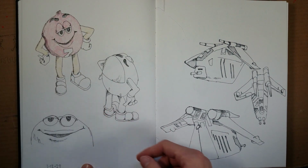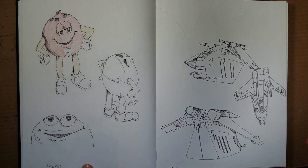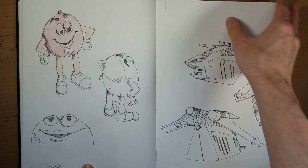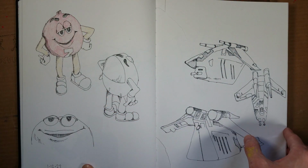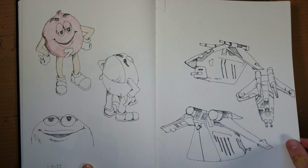Here's a little M&M figure guy. I think I got rid of it because I want less stuff in life. That's kind of a goal. And just some little plastic figure, so I drew it. So it's like I have a record of it, so I can get rid of it now.